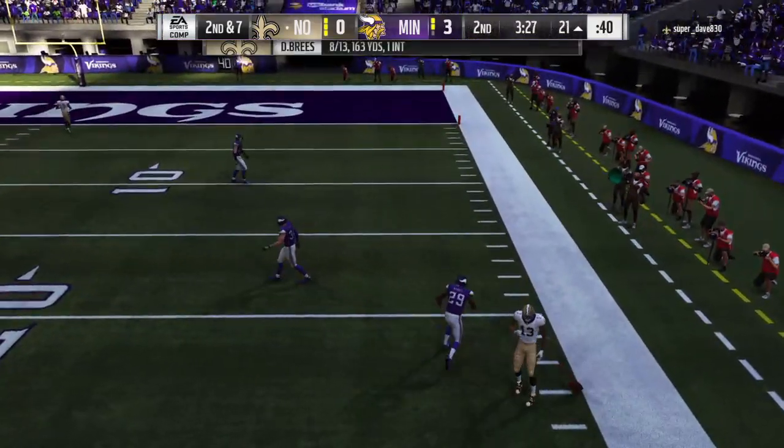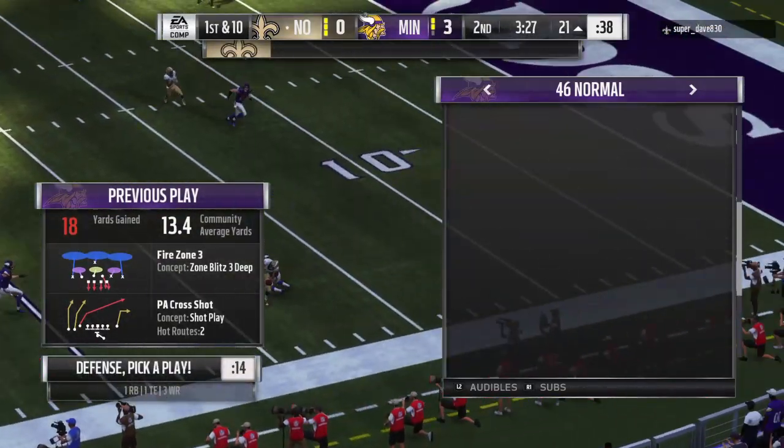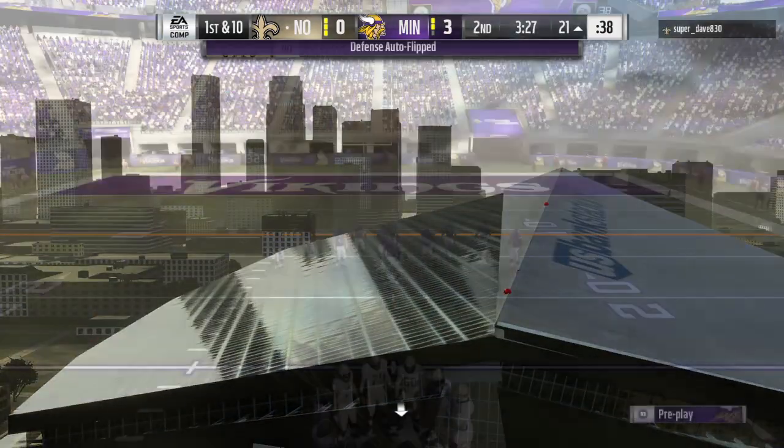And he finds a man with a crossing route. And he's going to go out of bounds. He takes this one down shy of the 20. He got 18 yards out of that one, and it gets him a new set of downs.